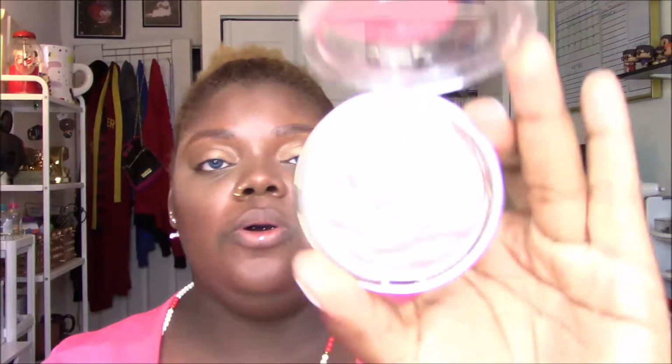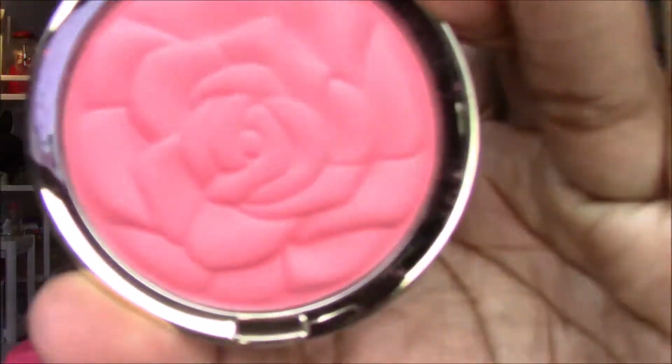The next one is from Milani. This is another one of their flower blushes. I had one of them in my neutral recommendations, but this is Coral Cove, and this is a completely matte, bright coral blush, with the flower imprint.